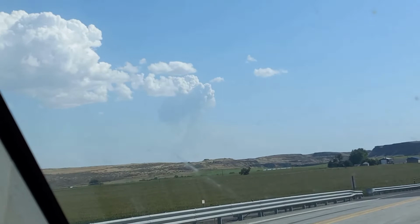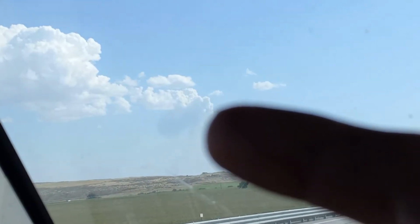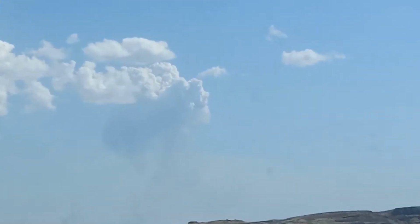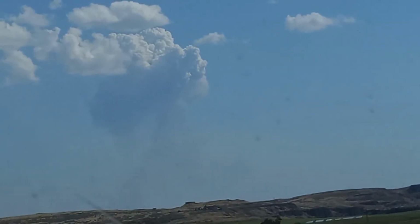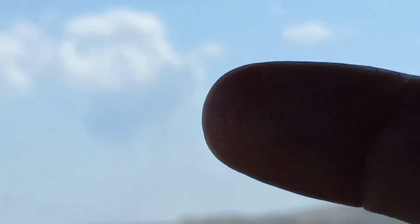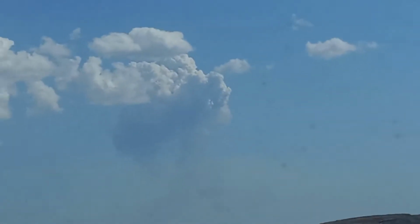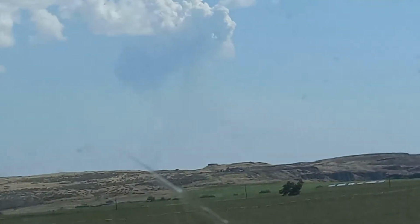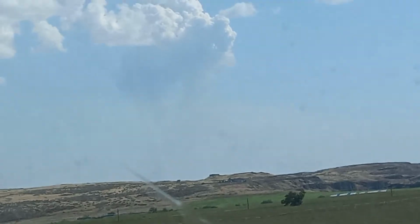Now you can see, look at those clouds, how they're forming. They're getting bigger and bigger right there, right above it. Let's get a little closer. Right where that smoke is coming up, and then those clouds are all forming. As you've been watching on my video, they're getting bigger and bigger. Look at that. Right there, it's all getting bigger and bigger. See that? That is coming from the heat that is coming up from those burning their fields.